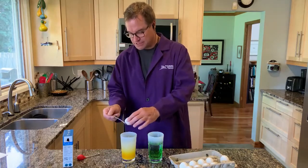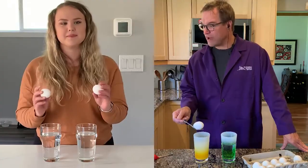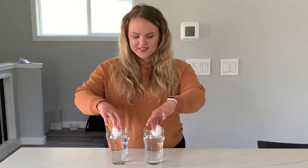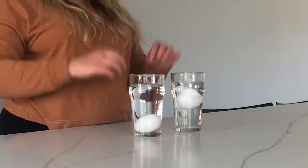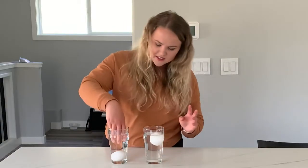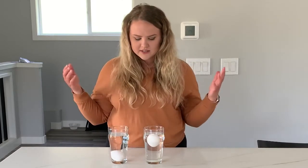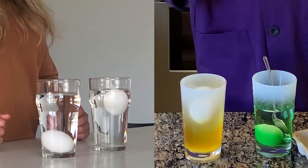Let's see what happens. I'm going to do both my eggs at the same time. Okay, you go right ahead. Okay, here we go. My egg that's in the salty glass is floating, and my egg that is in the glass of water is at the bottom. Yes, just like mine.